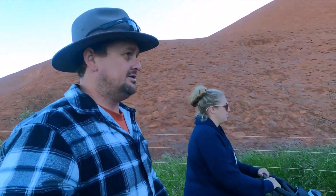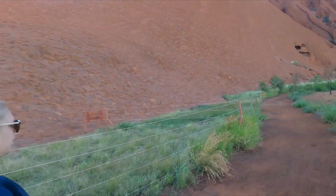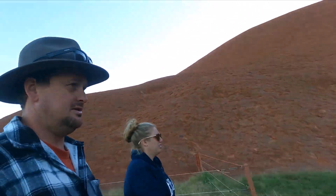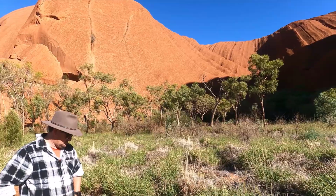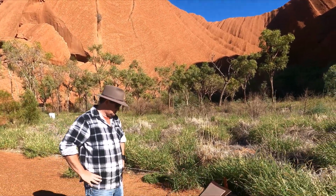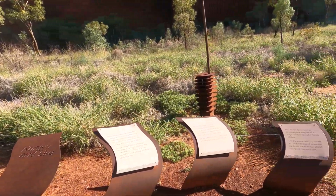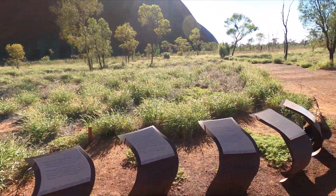Started a 10-kilometre walk around the rock, Uluru. It's pretty nice. Just a self-guided walk. I think it's about 10.6 kilometres in circumference from start to finish. We're about 50 metres in. When you're walking around, there's stories explaining all the markings and what they mean. That's pretty cool.